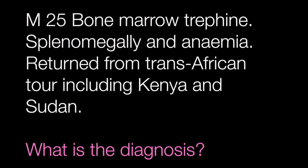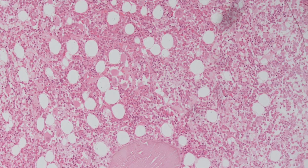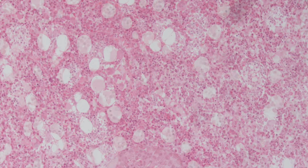This is a bone marrow trephine. What is the diagnosis? I'll start with some low-power overviews and then zoom into the relevant area that should give you the diagnosis.